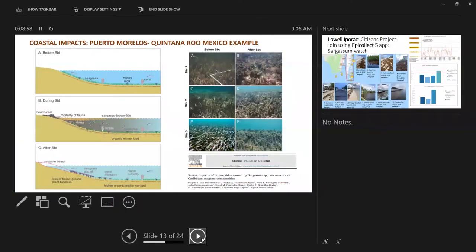Now moving to the local impacts. In the local impacts, we have 6 minutes. This is just a study that we did in Puerto Morelos, Mexico. We were trying to do another study, to see how much the algae were calcifying, and we couldn't do it because all of the Sargassum came and created this cloud. So there is no photosynthesis down there.